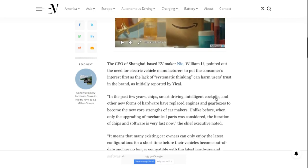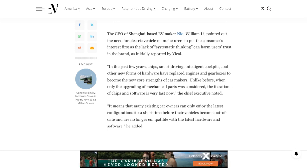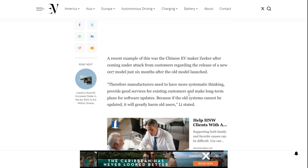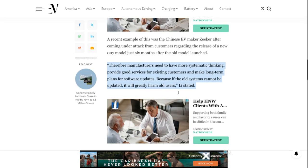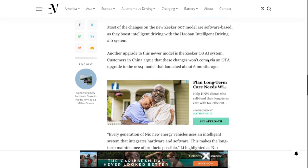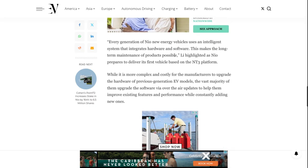So in order for companies like NIO to really keep up with all this demand, if you look at it, they can't just develop a car and then expect it to be up to date even as years go by. So cars are innovating in a lot of different ways. One of the things that he added is that manufacturers need a more systematic thinking process, and that's going to be very important for software updates. So old systems have to be upgraded so that they could once again be up to speed with what on earth is coming out next, and that's the new norm that NIO has to be incorporating.